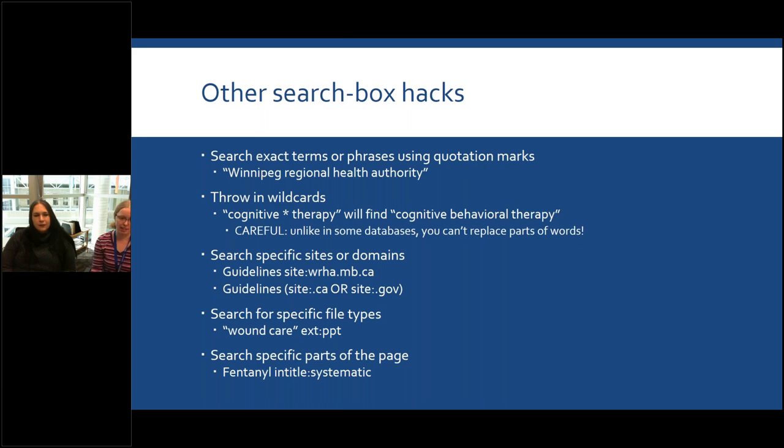And then again, you can combine these in different ways. So if I wanted a guideline about wound care that's in PDF form, I could do wound care. Maybe I want a Canadian, so site.ca, in title, guideline extension, PDF. And that'll be a great combination to get a very, very narrow search from what are some general concepts. And I just want to add to that, that you can also use file type, all one word, for the same thing as the EXT. So file type colon or EXT PowerPoint.